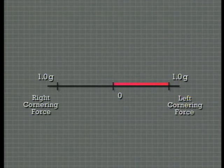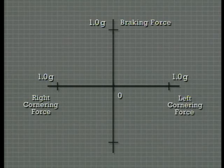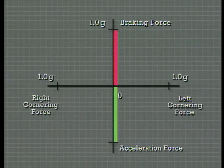If we wanted, we can use amounts of cornering force anywhere along this red line. Let's take a look at its other capabilities. Let's put its ability to brake on the vertical line. If the car is capable of cornering at about 1G, it should be capable of braking at 1G. Again, we have the option to use any portion of its braking ability along the red line, if we want to. We could graph acceleration on the bottom side. In reality, very few cars are powerful enough to accelerate at 1G.